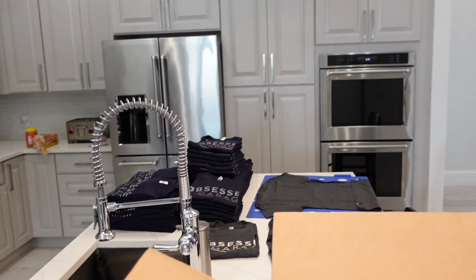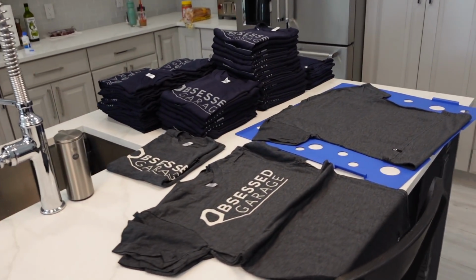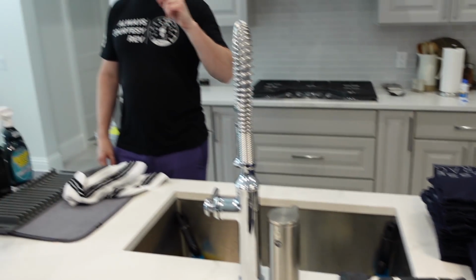I think I'm going to take a break on the lights, do one light at a time here, and then I'm going to go work on my garage. My folding's almost done. So I've got 1, 2, 3, 4, 5 more lights to do.